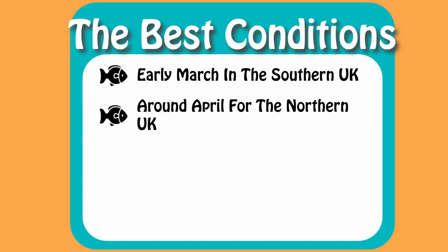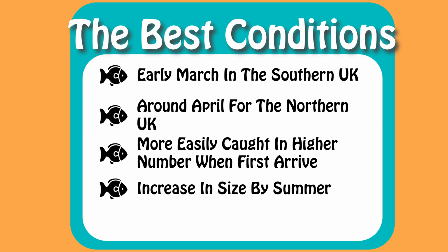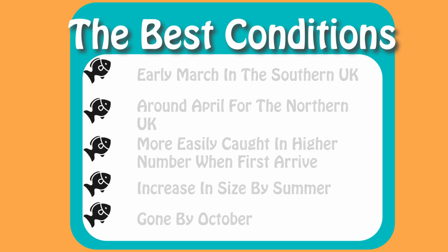When they first move back inshore, they are typically in need of food and of smaller size, but they will feed readily and in waves, so bites are more likely. By the summer, bites will slacken off slightly, but average fish size will be larger. They are usually gone by around October, to return back to deeper water as temperatures drop.